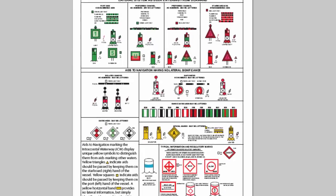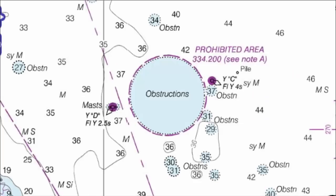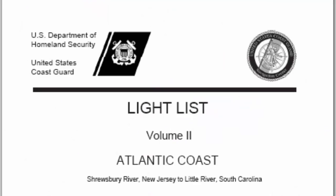Special yellow marks. These are to alert you to a special condition. Let's look at another chart, 12230. And I'm coming up Chesapeake Bay, and I come to an area where you see here prohibited area. There's yellow marks out here. Yellow D, flashing yellow 2.5 seconds. Flashing yellow C. So let me go to, again, the light list.